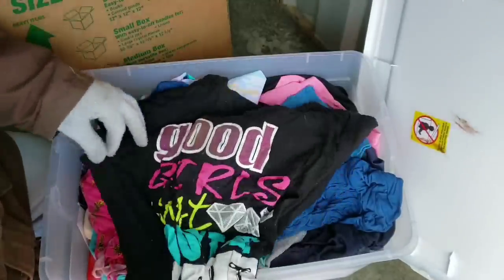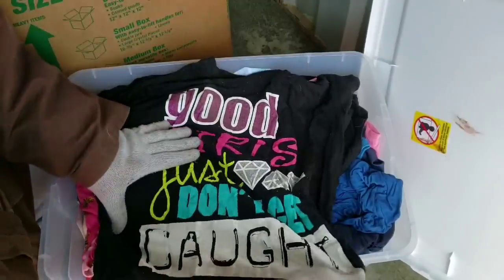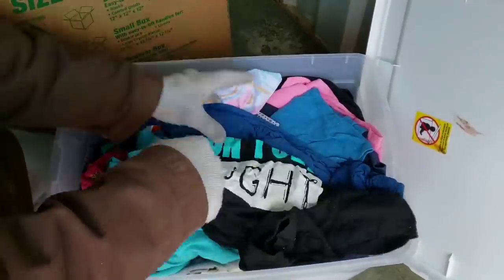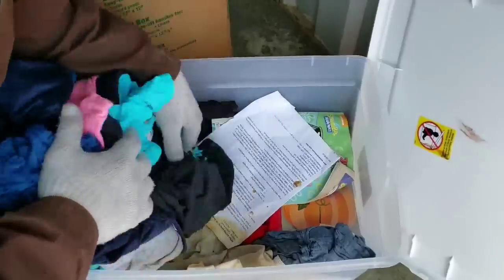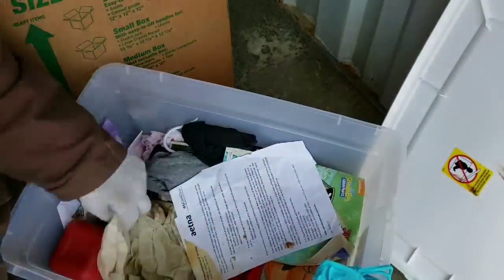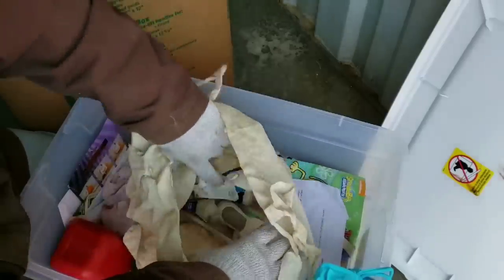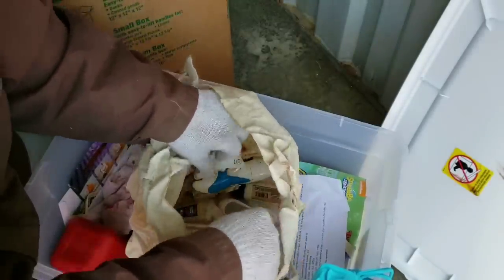If we got some vintage tees, good. Girls, good girls just don't get caught. Now I get it. Well, that's one way to look at it. Oh, there's stuff hidden in here for sure. There's definitely stuff hidden in here. Oh my goodness, what is hidden in here though? Is this, oh no, is this what I think it is?